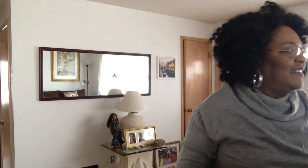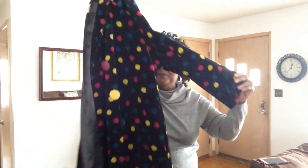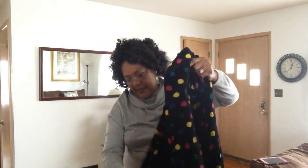And then next, thrifted this a couple of years back. And this is like velour velvet, and this is by a brand called Kativa. Made in the USA. It's just velvet with all these beautiful polka dots. It's like a swing coat. It has the pockets on it. And the sleeves are just a little bit longer than 3/4 lengths. It's just a really cute coat.